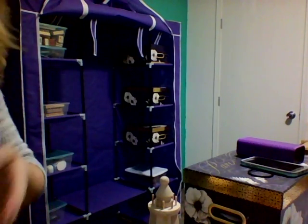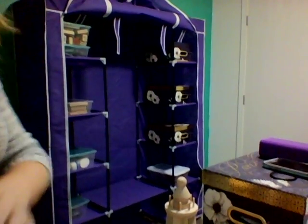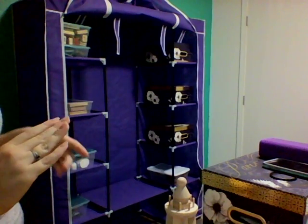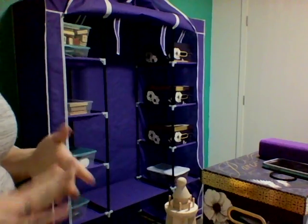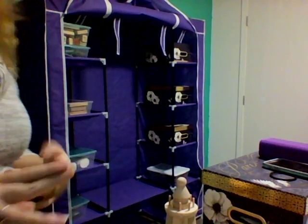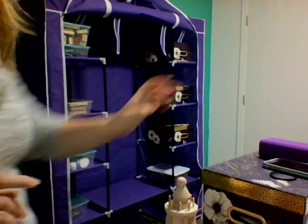So this is the container that was in the dining room when we were in California. It's still the same container. The stamps are put away and the embossing folders and the die cuts are put away, and then the ink and then my punches. So they're still in there.